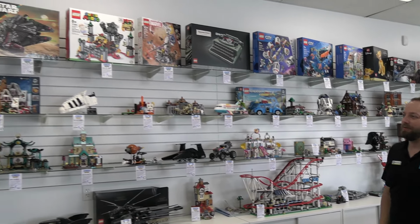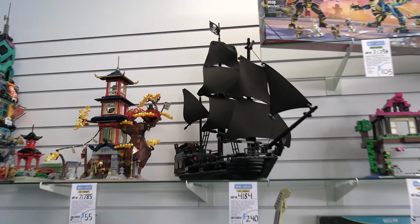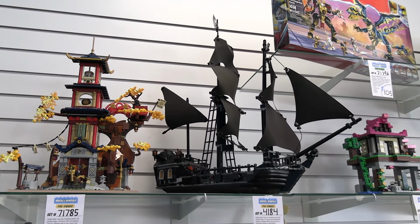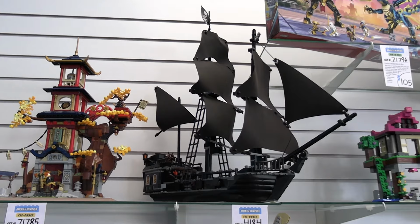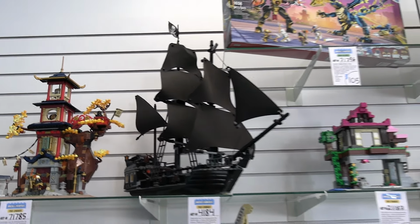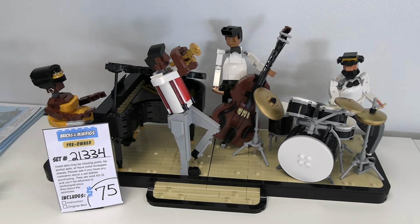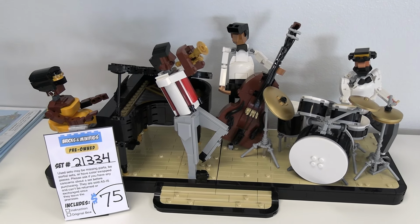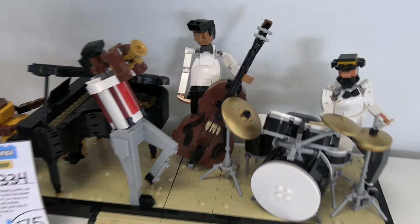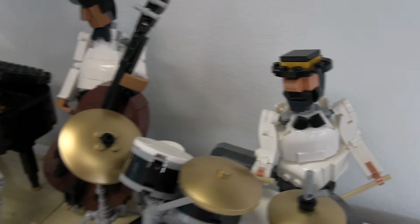So we do have the Black Pearl over here too. A classic, I love it. It doesn't have the minifigs, but it's still just a really cool pirate ship set. And then a set you don't hear a lot about, the Jazz Quartet here, just a really fantastic display piece. Yeah, and you don't see these Minifig America style builds, and I wish they did some more because they're just super fun, and I really enjoy those.